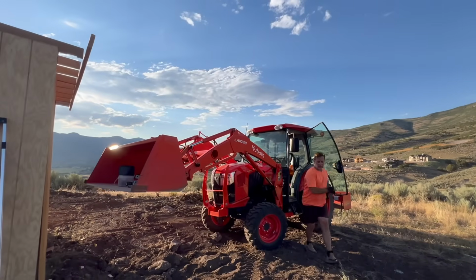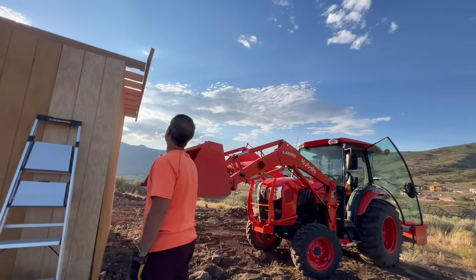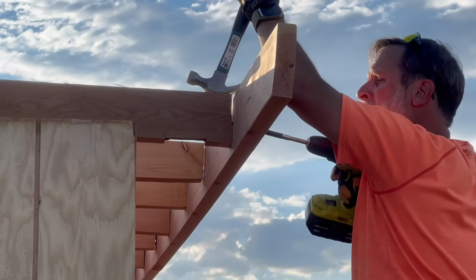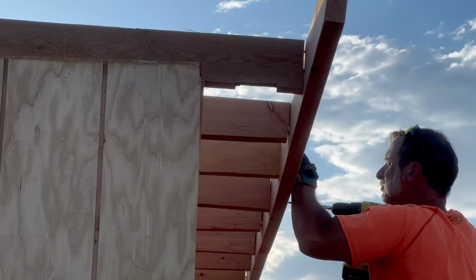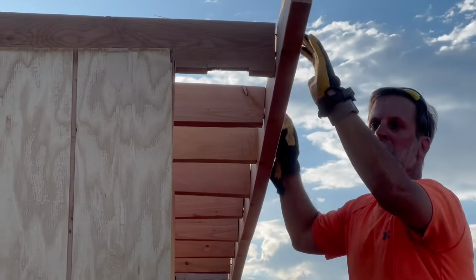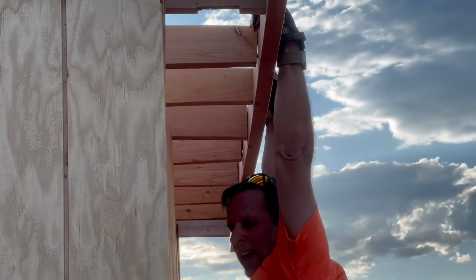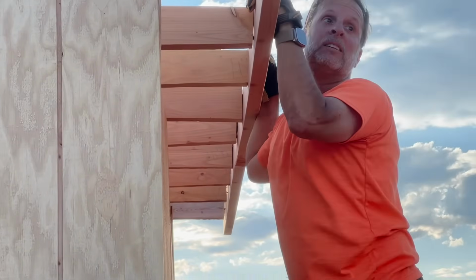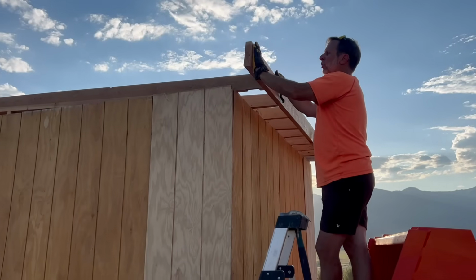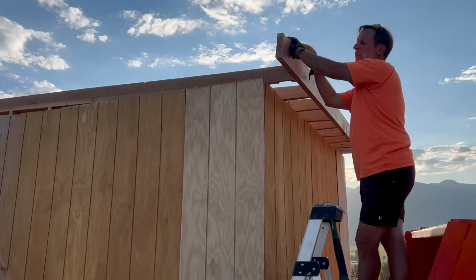Knocking my camera over, boy. Kind of had a feeling, but then I was like, no, surely he sees that thing. There we go. Cool. Don't hurt yourself. Obviously, your back's feeling better. We're going to cut this board and the other board down so that it's equal distance on that side and this side.